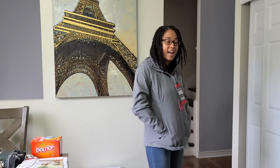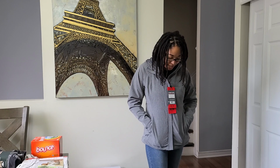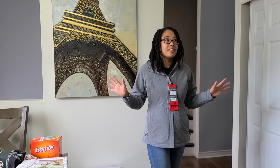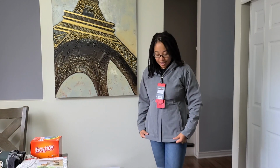And again, I love that it has pockets because I won't lose anything. And I love that the zipper is here to ensure that I won't lose anything. And everything about this is perfect. I feel like I'm wearing a blanket, but I'm not. And I feel like I just look so put together in this jacket.